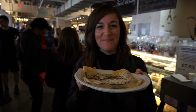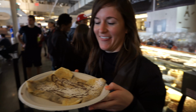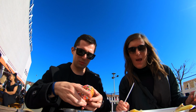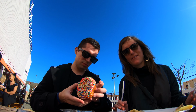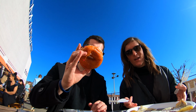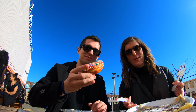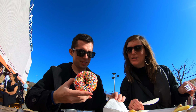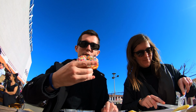Now that's a happy girl right there. Let's go, we have crepes and donuts to eat. Mac has his favorite kind of donut, vanilla frosting with sprinkles. And I got a Nutella crepe that I am so excited to eat. Freshly baked. Freshly made. Let's see if it tastes as good as the last time we were here.